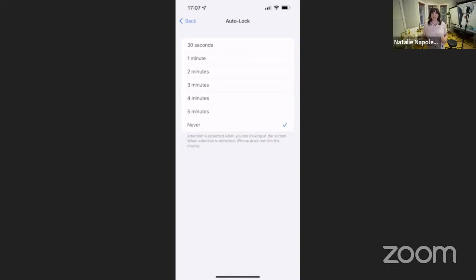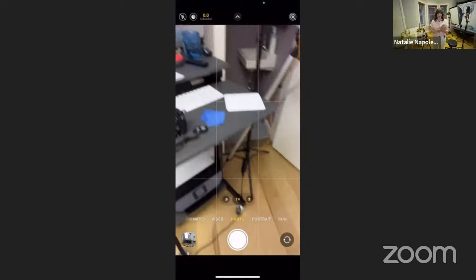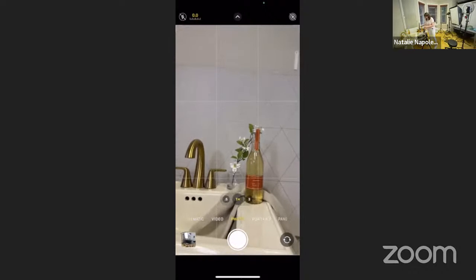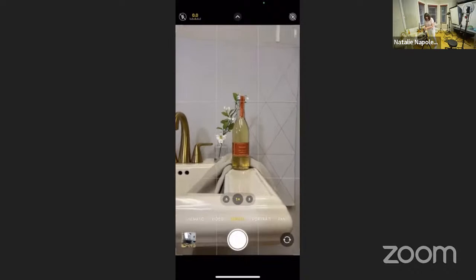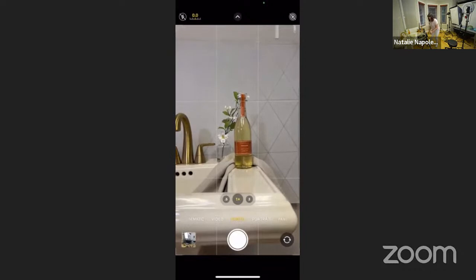However, you want to make sure that you have a charger and cord so you can plug your phone in, because when you're on never, your battery will die a lot faster. I'm going to slide my phone into my tripod here so we can look at the scene. I'm using just a regular tripod, and then I also have a Joby arm that I have the phone attached to, which I picked up at B&H.